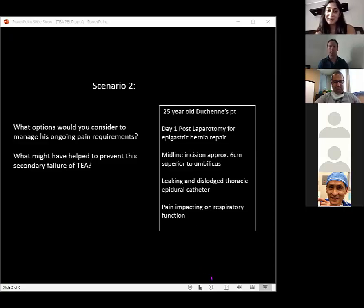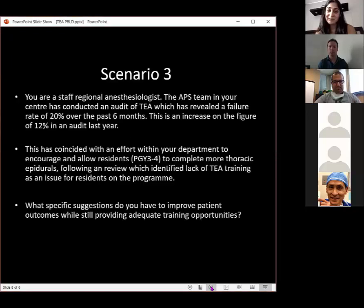Okay, let's move on then to the last bit of this, which is to talk about what we do if we have issues with success, and this can be both primary failures and secondary failures. As staff in academic centers, I'd like to know people's thoughts on how we should be doing thoracic epidurals, both to adequately train residents, but also with the recognition that thoracic epidurals particularly are an intervention that's being less and less practiced.